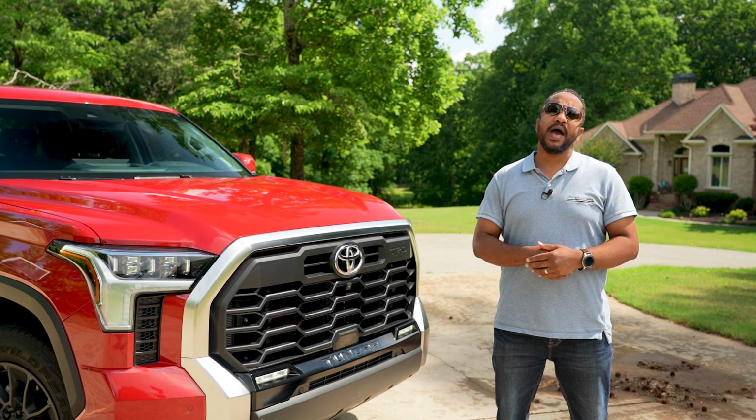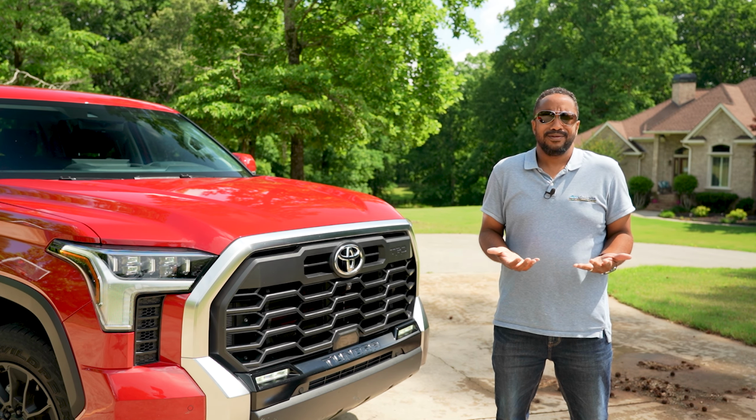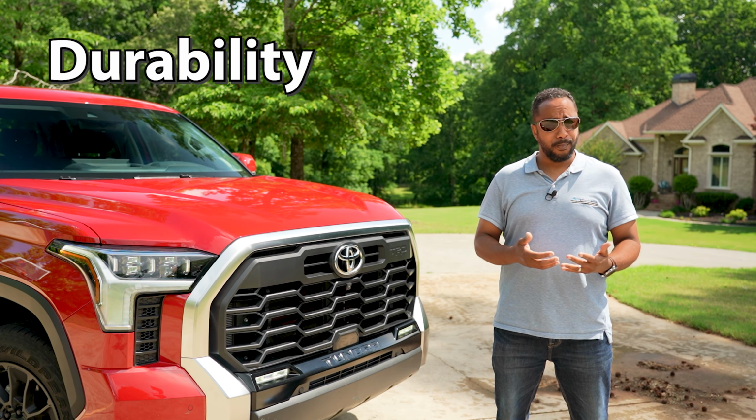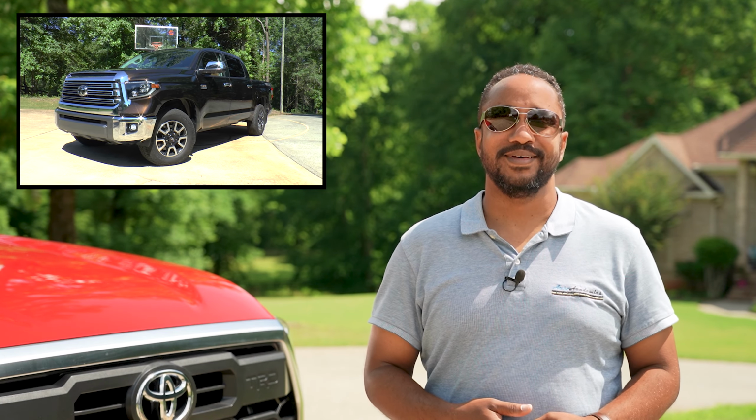I know a lot of you out there are Tundra loyalists, and rightfully so, due to its capability, durability, and more importantly, reliability. However, you've got to admit, that truck was old. But now there's a new one.